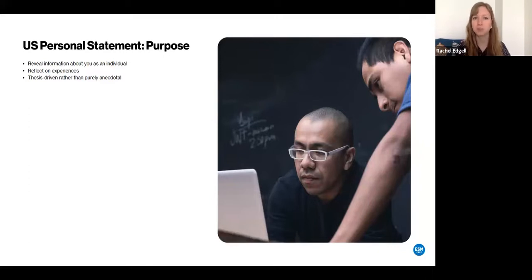However, I think that's probably where the similarities lie. And as Harriet was saying, the purpose of the UK personal statement is more about academic suitability. I would say that's not at all what the US is about. And so I'll explain what it is about. The US personal statement, rather than talking about a student's academic suitability, is more about who the student is as an individual, who they are as a person.